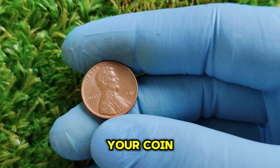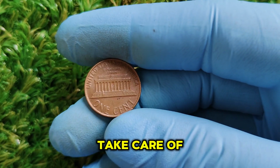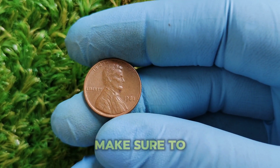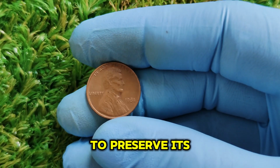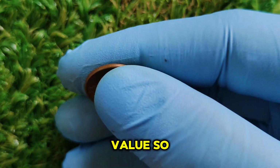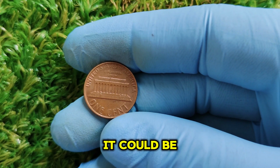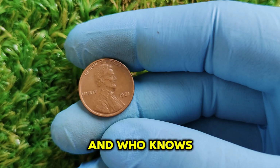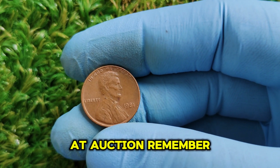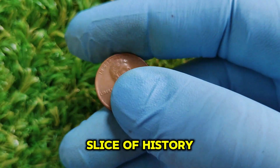How to protect your coin? Given how valuable the 1981 no-mint mark penny can be, it's important to take care of it. Store it in a secure, climate-controlled environment to prevent damage. Make sure to use a protective coin case to preserve its condition, as even small scratches or signs of wear can lower its value. So, if you happen to find a 1981 penny without a mint mark, don't toss it aside. It could be worth thousands of dollars. And who knows, you might just have a coin that could bring in over $54,000 at auction. Remember, coin collecting is not just about the thrill of finding rare pieces. It's also about owning a little slice of history.